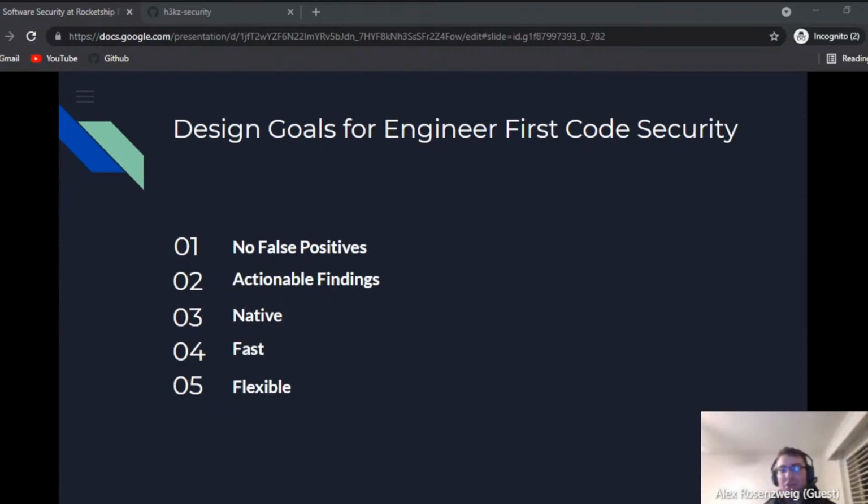If an engineer needs to merge a PR in 10 minutes, they should be able to do that and be very confident that the security scans have run.